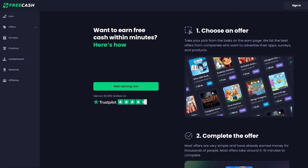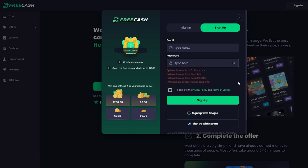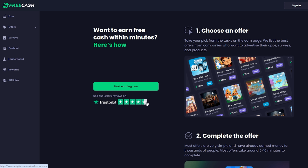After you register, you just click this sign up button. Make sure you type your real email address and a password that is at least 8 characters, with at least one number, one capital and one small case letter. You can also sign up with your Google account or with your Steam account. Once you log in, you can choose an offer.